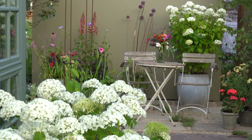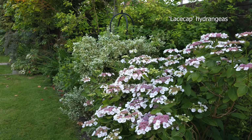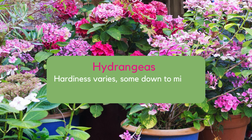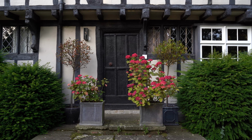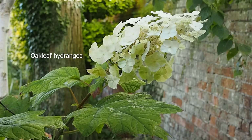Another plant that gives you months and months of interest is hydrangeas. They're a plant that's sort of been a bit forgotten about, I think, over the years. There's lots of different kinds of hydrangeas. Some are native to the North Americas, some are native to Europe, some are native to Asia, and you'll find a hydrangea for you. Not all of them are wildlife friendly. The mop-head ones are not, because they don't actually properly have pollen or nectar, but the other ones are.